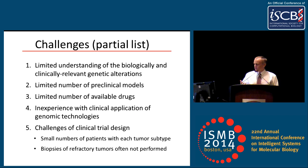The second, we have a limited number of preclinical models such that when we have variants we're actually interested in and on paper make perfect sense, we have a limited ability to study those. Because of those first two, a relatively small number of drugs, although the number of molecularly targeted agents is exponentially increasing. Fourth, and that's actually what we're going to be focusing on here a little bit, is we don't have any experience with trying to apply these technologies. So both how to explain them to patients, how to explain them to oncologists, how to interpret the results, how to understand the spectrum and compendium of potential clinically relevant findings we see.